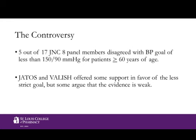The VALISH trial also looked at elderly patients. These patients were 70 to 84 years old, and they again compared a systolic pressure of less than 140 to a pressure of 140 to 149. And while they found no difference in the rate of outcomes, they also admit to this study being underpowered. So again, both of these studies do have some evidence supporting 150/90, but all the panel members were in agreement that this is weak evidence.